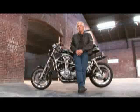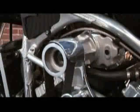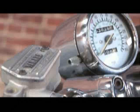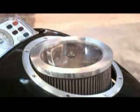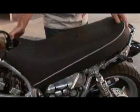But the VMAX platform lends itself to people that really want to personalize their bikes in their own special way. And it's something that's manageable as well. You don't have to actually be an engineer to do it. And that's what this is about. You can actually have it the way you want it.